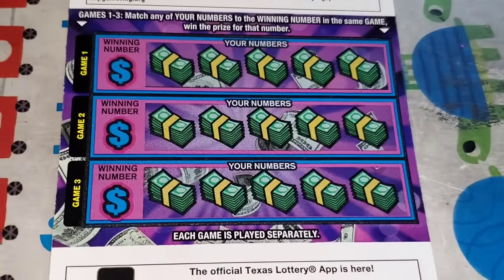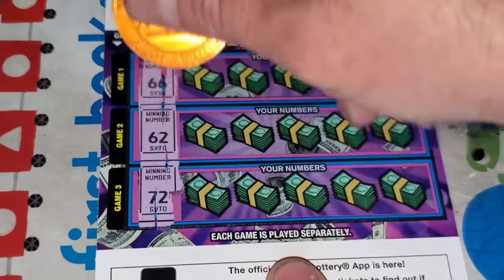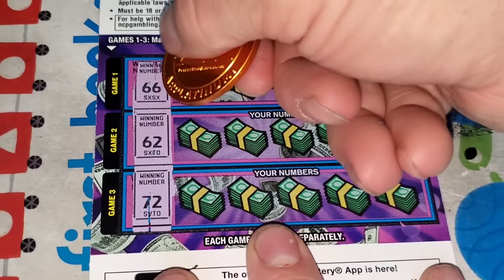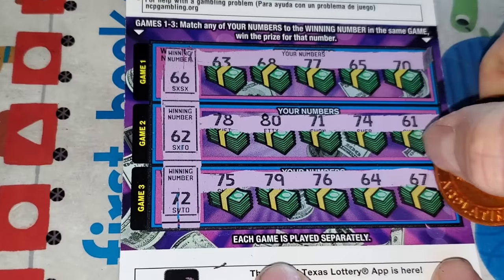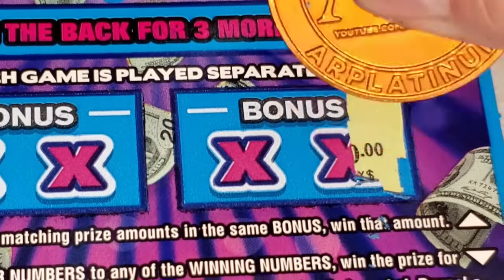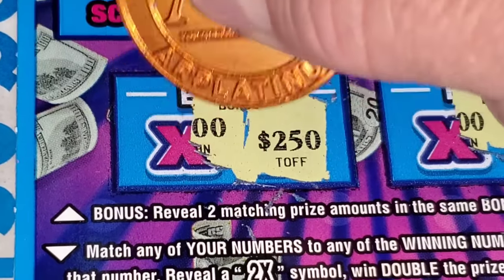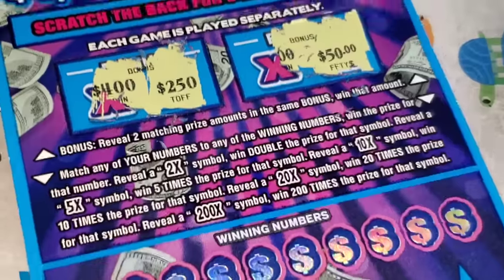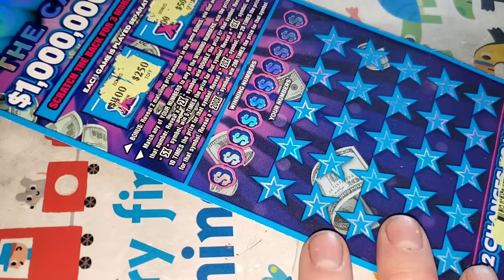They do have a back scratcher. By the way, this is ticket 19. If you win on the back, you'll win on the front. 66. 62. 72. No. We'll try the bonus. Two matching amounts. Nope. Okay, let's listen for the woo and the who. Not a winner. Man, we are blanking.